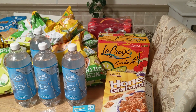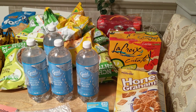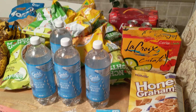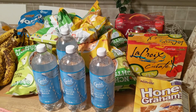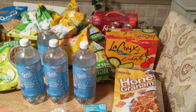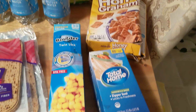However, I'm on a big money saving kick right now. So instead of buying pop, I'm trying to use these and then put Crystal Light or Mio in them to kind of flavor them up. They're good. It just doesn't satisfy my craving for Coke Zero like I wish it would, but you know, it's free. So I will happily use it and keep it from being wasted. So I think that's all of our drink items.